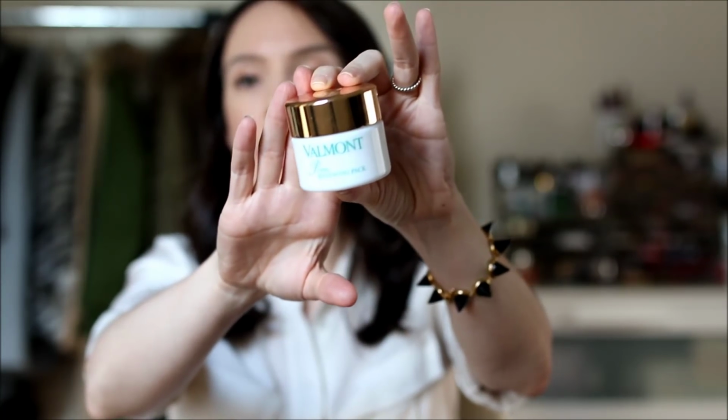Okay, the Valmont Prime Renewing Pack. Now, I don't hear this brand talked about a lot, but I know it's carried in really high-end spas and salons. It's carried at Nordstrom. And this is one of their cult classic products, the Prime Renewing Pack. It is a mask.